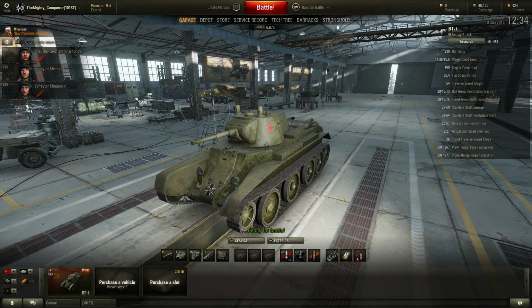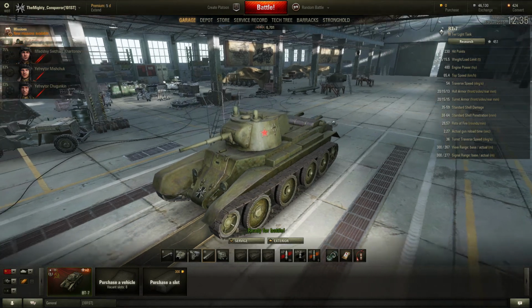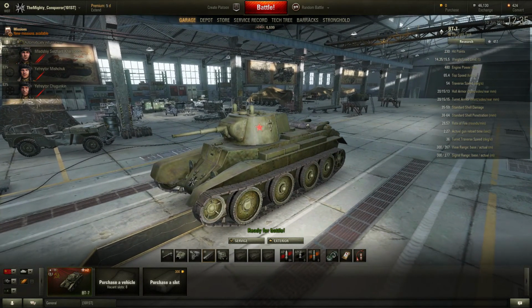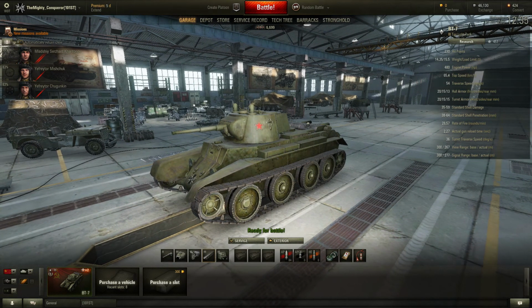Okay guys, with that all being said and done, let's have a look at the stats of the BT-7 itself. Looking at the stats, the hit points of the BT-7 are 230. The top load limit for the BT-7 with the top tracks is 15 tons. The engine power of the top engine is 480 horsepower, which gives the BT-7 a phenomenal speed of 65.4. That is one of the fastest in the game.